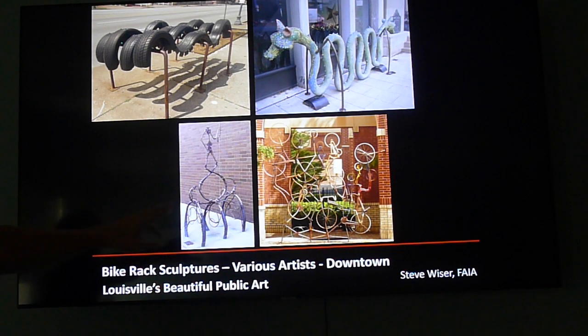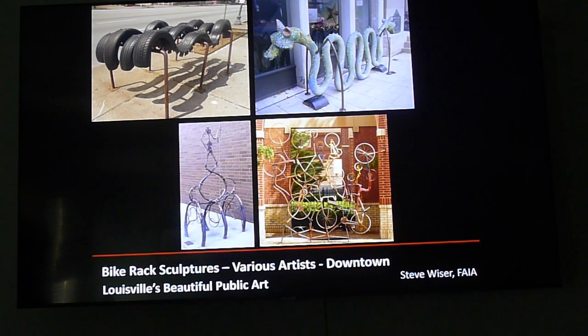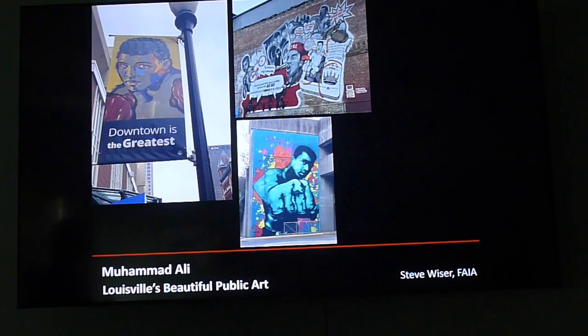I love this one. This is lower right-hand corner there. That is outside the Kindred office building there at 4th and Broadway. And it's actually bicycles. I think that's great because you're locking your bicycle up to a bicycle. Kind of interesting, different things.